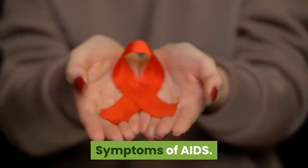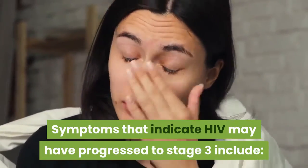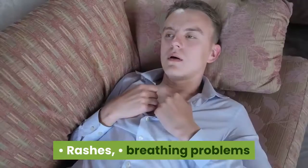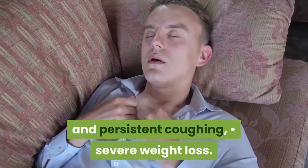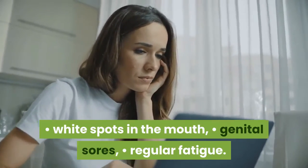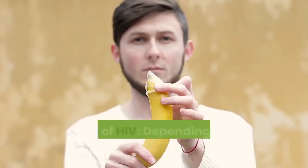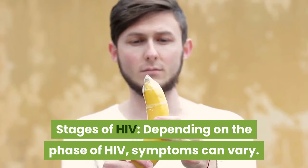Symptoms of AIDS. Symptoms that indicate HIV may have progressed to Stage 3 include high fevers, chills and night sweats, rashes, breathing problems and persistent coughing, severe weight loss, white spots in the mouth, genital sores, regular fatigue, pneumonia, memory problems. Stages of HIV. Depending on the phase of HIV, symptoms can vary.